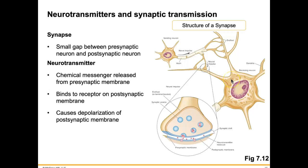And so you guessed it, we're going to have that same thing happen where that positive charge will then start to build, reaching threshold, opening those sodium channels all along the axon, allowing the impulse to move through our second neuron. And so this synapse is more through a chemical type of mechanism since it involves neurotransmitters, whereas moving through the axon is more of a electrical mechanism.